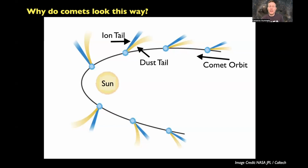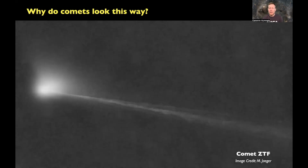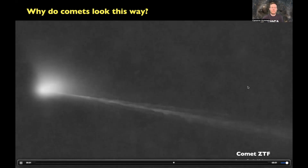This is another diagram showing how you get two different tail components from comets as they travel in their orbit. Okay, and this is Comet ZTF. This is footage that was taken from several frames by a very good amateur astronomer, showing the evolution of this dust tail as it travels away from the sun and away from the comet. I'm sorry, the ion tail as it travels away from the comet. Pretty spectacular.